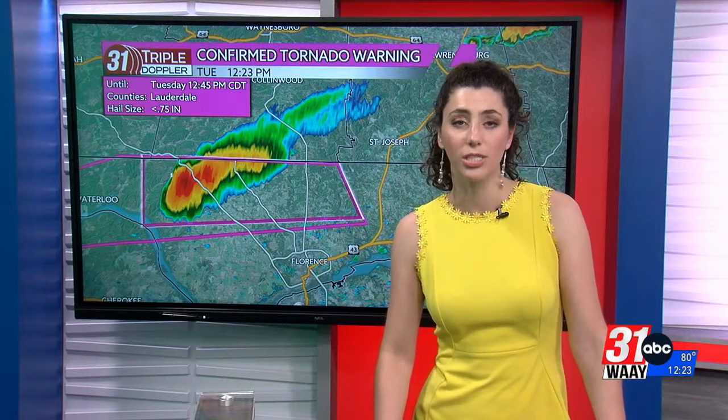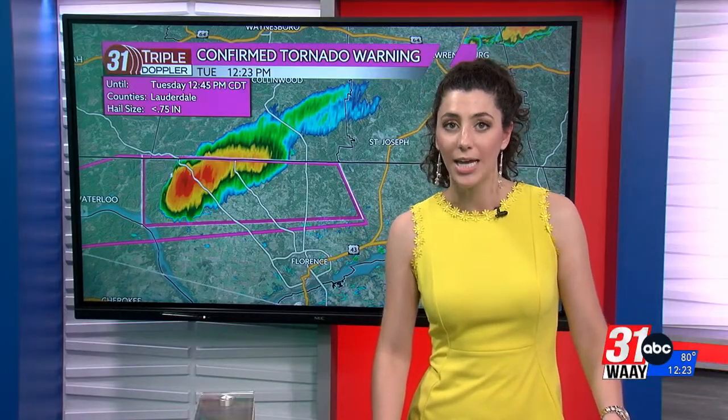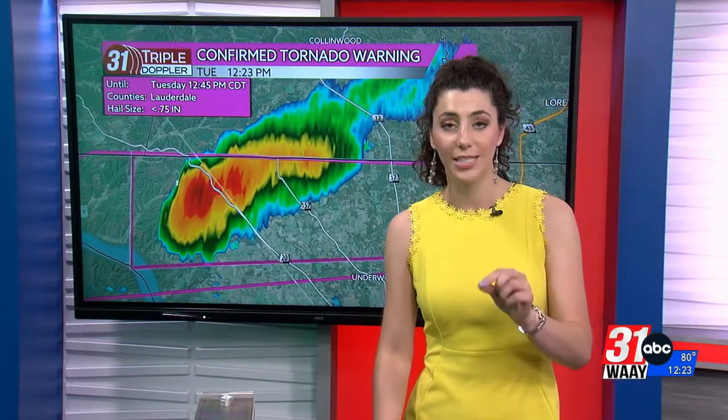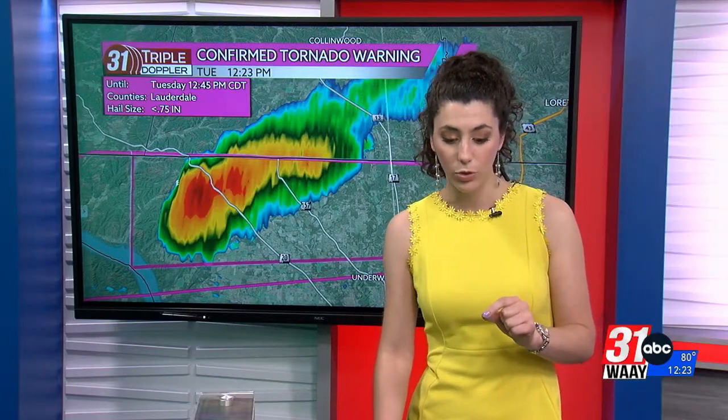It's making its way towards Cypress Inn, crossing over 20, crossing over the Natchez Trace Parkway, County Road 8, and County Road 10. We do have confirmed that this is on the ground, that it is lofting debris, and that it is a powerful storm.